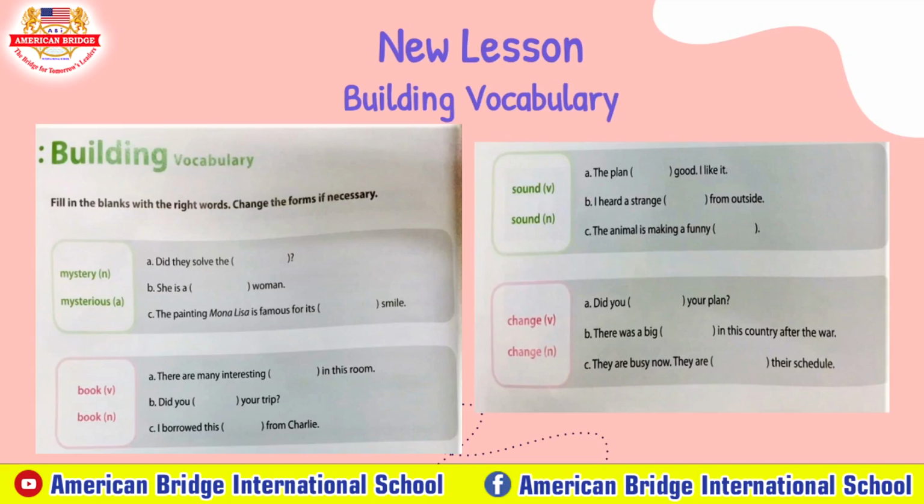So letter A, did they solve the mystery? Next, number two, mysterious. She is a mysterious woman. Correct. Number three, the painting Mona Lisa is famous for its mysterious smile. As you know already, we use a noun for letter A and an adjective for letter B and letter C.